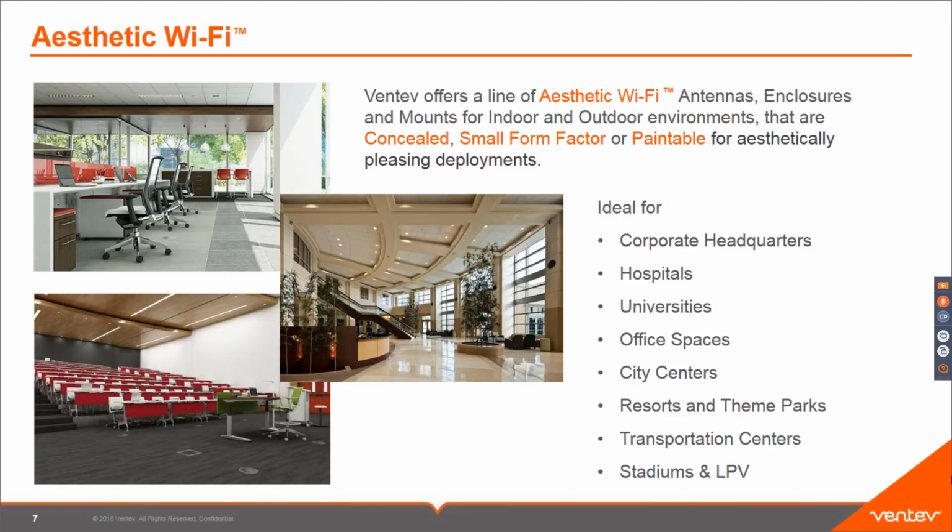The vertical markets that we cover are vast. And this aesthetically pleasing conversation is not just happening inside buildings for corporate headquarters. It's actually for hospitals, universities, office spaces. We've even had stadiums, LPV, transportation centers, and of course resorts, theme parks, and hotel spaces that require these solutions. These are high density environments. The antennas, enclosures, and mounts you're going to see today cover indoor and outdoor. They could be concealed, completely hidden, or just reduce the form factor and create a smaller form factor solution. And they can also be painted to blend in with the environment as well.